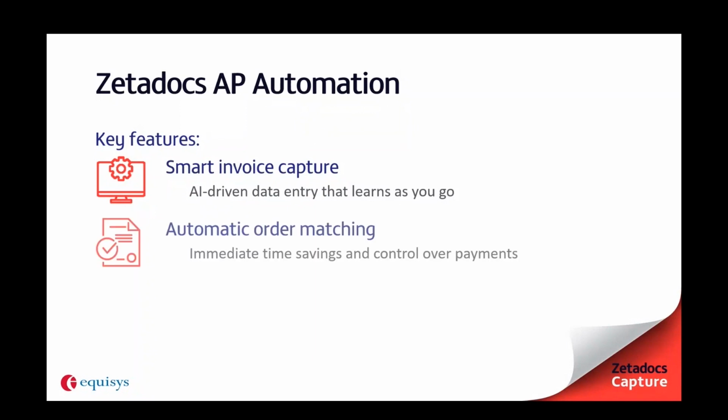So Zetadocs Capture will automatically match line level data on purchase invoices to purchase orders, filtering out non-receipted items to ensure invoices are only paid after the goods or services are received. There are also options for Zetadocs to auto-receipt for specific vendors, maybe like a utility supplier, or even post some types of invoices directly in Business Central to give you additional levels of control and time savings. David, why not let's show Zetadocs Capture processing a PO-based invoice?